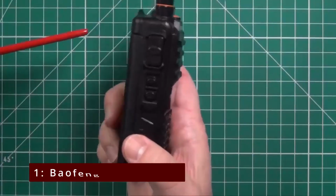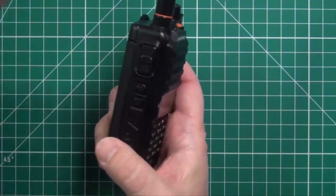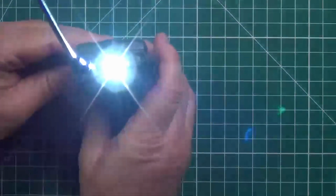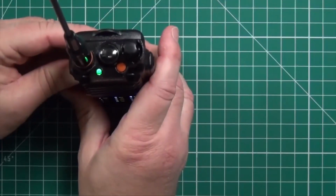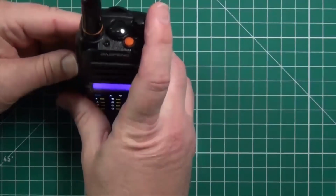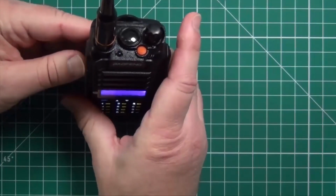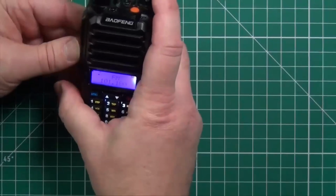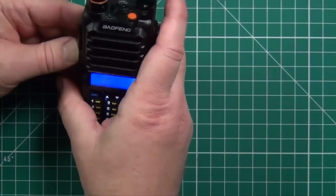On number 1, Baofeng UV9G GMRS. The Baofeng UV9G GMRS radio is a rugged, feature-rich two-way radio designed for outdoor enthusiasts, emergency preparedness, and general communication needs. Operating on GMRS frequencies, 462.5500 to 467.7250 MHz, it comes pre-programmed with 30 GMRS channels, 11 NOAA weather channels, and 87 scanner channels, offering comprehensive coverage for various scenarios.